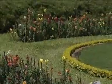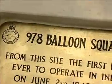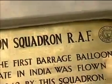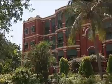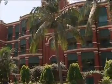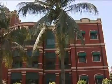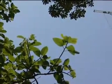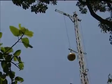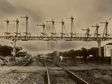Behind the main building is this beautiful garden. Here, India's first ever barrage balloon was flown by a Royal Air Force squadron. Across the garden are the almost identical Godfrey mansions, the officers' quarters of the colonial era. Close by, you'd find this vintage telltale signal, dating back to 1847.